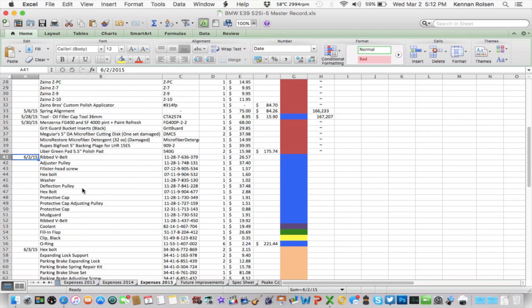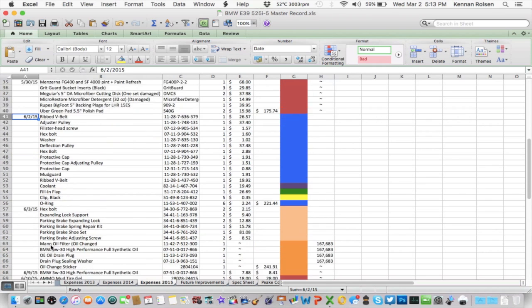So here, this is all for the belt drive system that I have not yet replaced. Again, I have everything that I could find on the real OEM parts explosion. It is all there. I just have not yet had the chance to put it in.